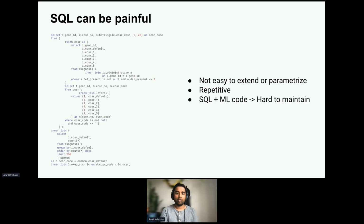So here's an example where I have a snippet of SQL code where I'm trying to gather some columns and some fields from a few different tables. I'm trying to join them with another table, and then finally arrive at the resulting table by having some conditions. The code is fairly easy to understand, but the problem is that this is not very easy to extend or parameterize.